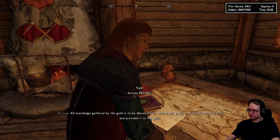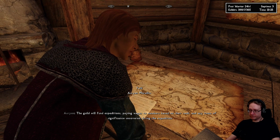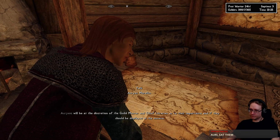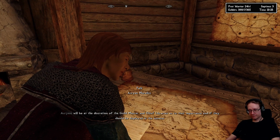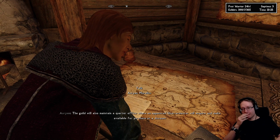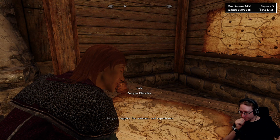Charter arms, with credit going to those who discovered it and provided it to the guild. The guild will fund expeditions, paying wages to members based on their rank, and any items of significance uncovered during the expedition will be at the discretion of the guildmaster and chief librarian as to their importance and if they should be displayed in the museum. Other spoils will be sold and the funds distributed to the guild and members of the expedition. The guild will also maintain a quartermaster's office, where an appointed quartermaster will acquire and make available for purchase at a discount supplies for members and expeditions.